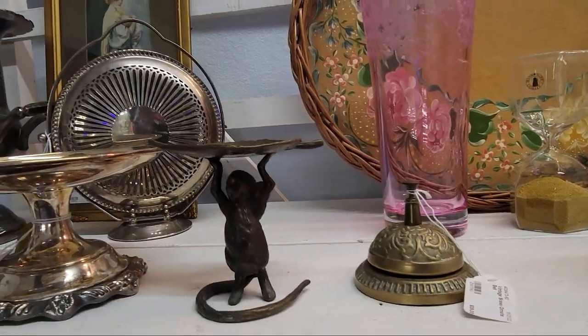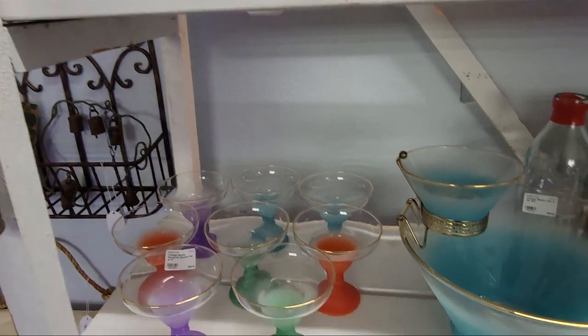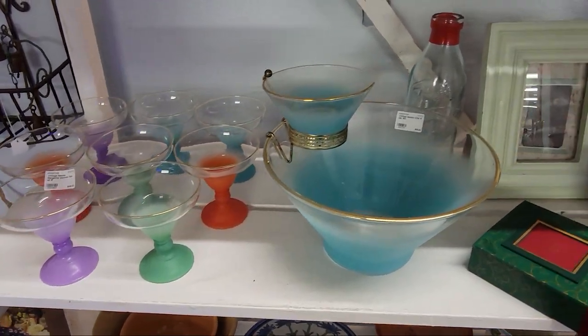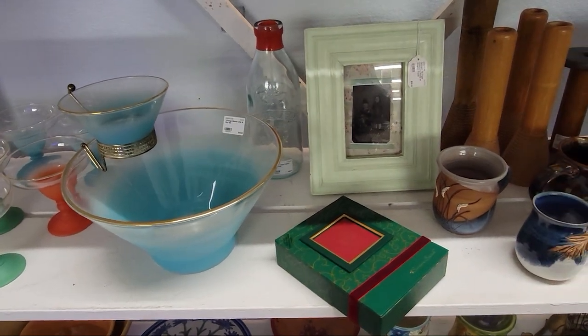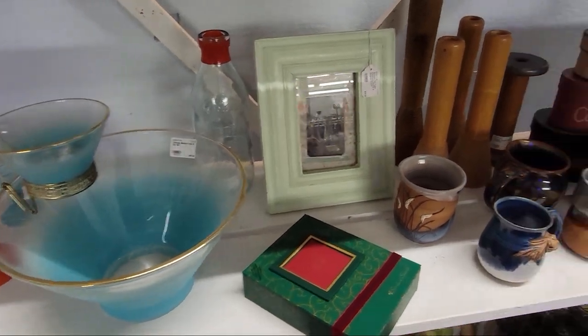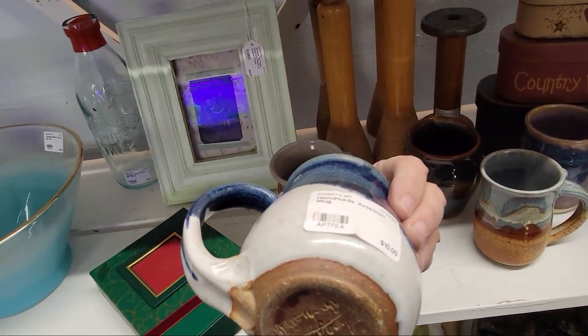I can't help myself. I just can't help myself. The Blendo is spectacular, including this piece. Again, I don't want to take anything out of here and put it on the shelf just because it looks so good on the shelves in here. So just come in and shop this booth.